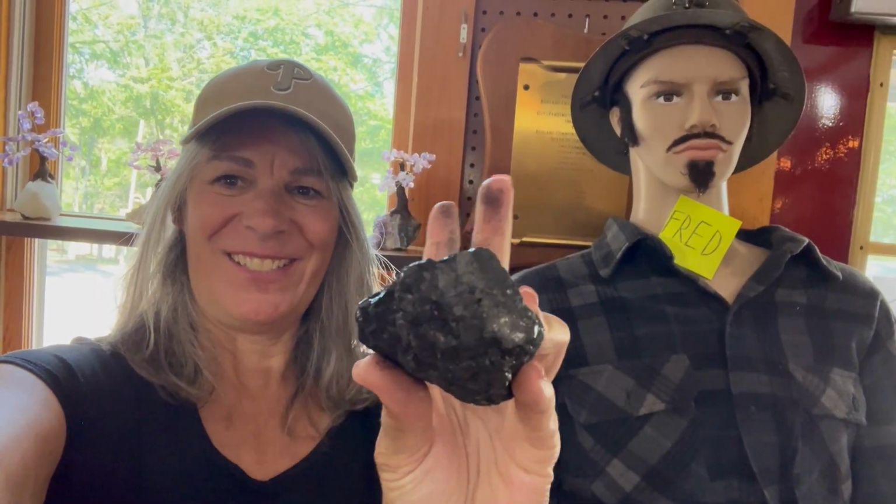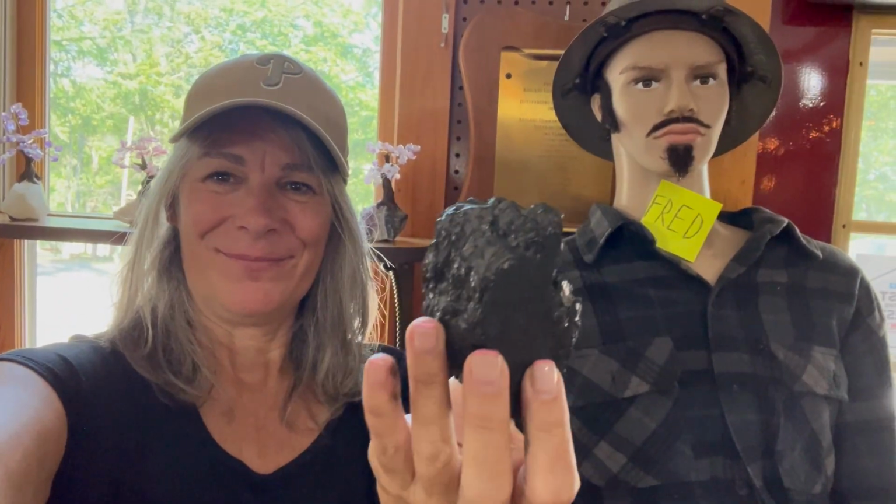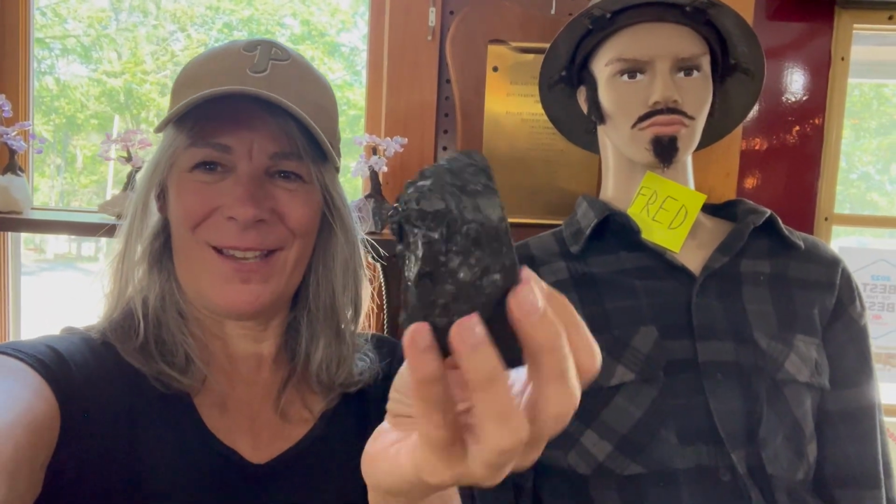Here's coal. Imagine how dirty the miners got, unfortunately. I think they often had a kitchen or a miner's entrance in their homes that was in the basement so that they could undress before they went into the main house.